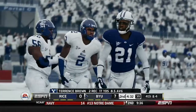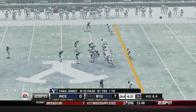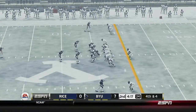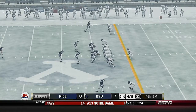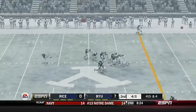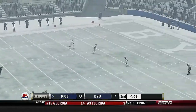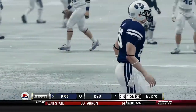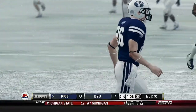Well, here they were hoping to get a few extra yards after the catch. Give the defense credit. They held him short. Gray is waiting for the snap. This punt bounces into the end zone, and this will be a touchback.